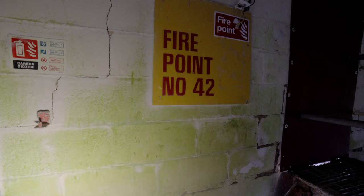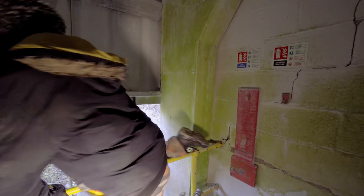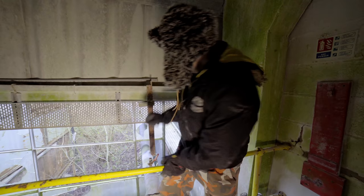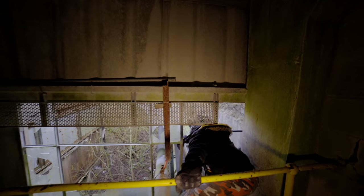Right, fire point 42. I wonder if you wouldn't mind holding on to that for a sec. No problem. Cheers. I'll just climb out and you can hand it to us. You got me in shot. You can, if you can turn it if you need to like that. Yeah. No problem. It's the reverse of what we did earlier on. Just watch your shoulder on that side. Yeah, that's it. Right, see if I can help a bit. Watch out, you got your hood stuck. There you go.